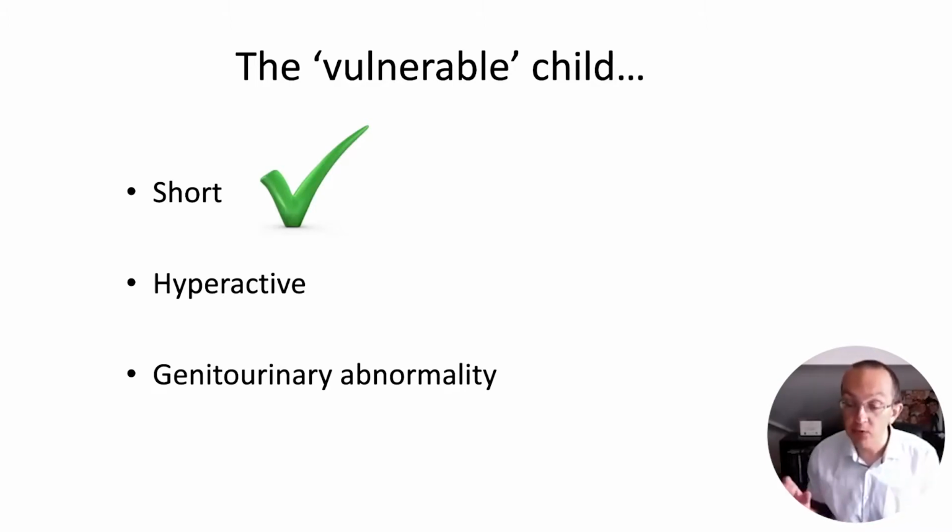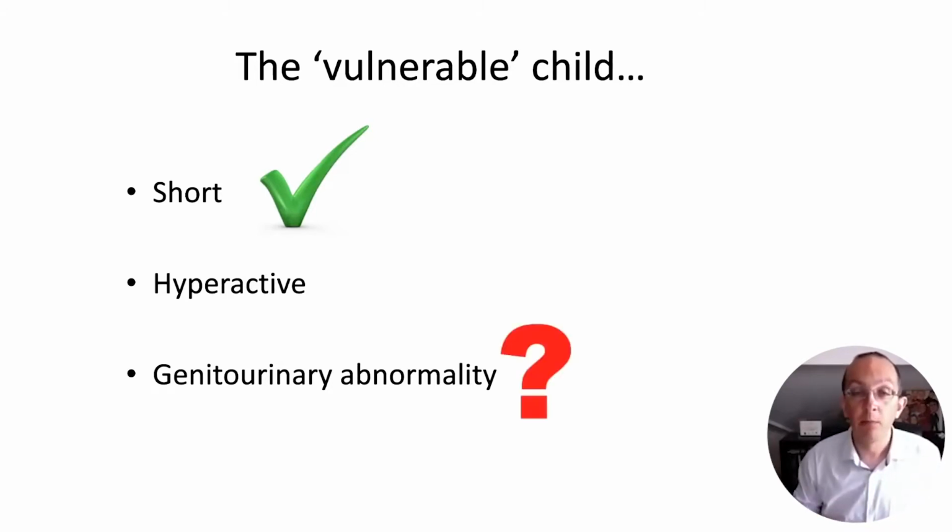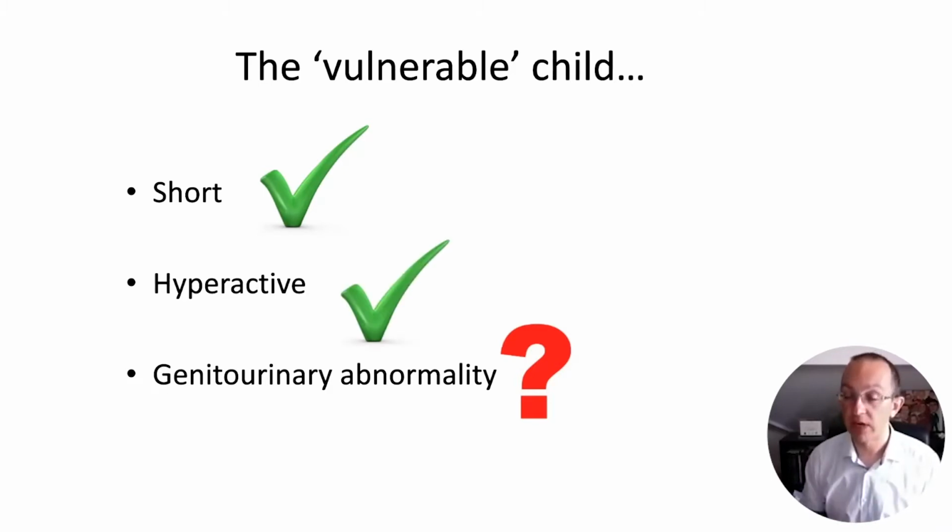Interestingly, he also demonstrated their feet were a little bit shorter than they should be, even relative to their trunk size. And just before they're diagnosed with Perthes disease, often their feet don't grow for a couple of years beforehand, or don't grow as fast as they should, which is kind of interesting. People also talk about genitourinary abnormalities, so problems with the development of people's testicles or hernias in the nether regions. And people have also spoken about hyperactivity, and we've demonstrated the link with hyperactivity.